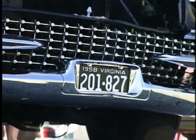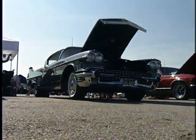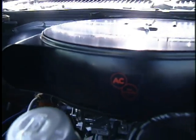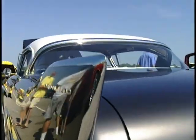Hot rod reunion. We're going to focus today right here on some beautiful old pieces of iron. Hi, everybody. I'm Doc Riley, and the first thing we kick it off with is back in the day, a 1958 Cadillac, original all the way around. But the only thing we found that's not original is, well, we'll get to that in just a minute, but this is a beautiful find. It was a barn find.